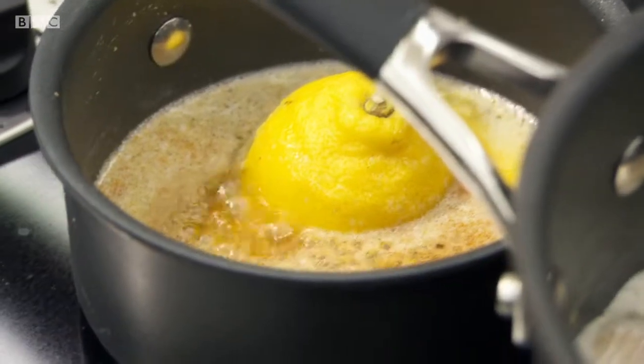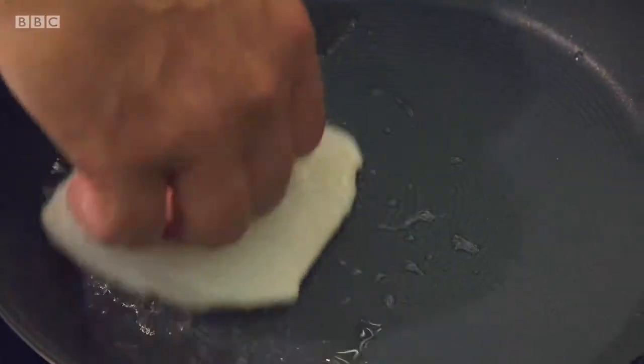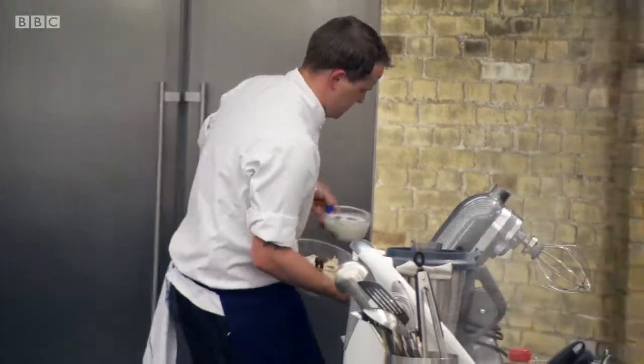Mead sauce with brill. You have to be very careful of the sweetness of this sauce because too much sweetness and you'll kill the lovely flavour of brill. But it's going to counterbalance that with some curry flavours. Really looking forward to this dish.